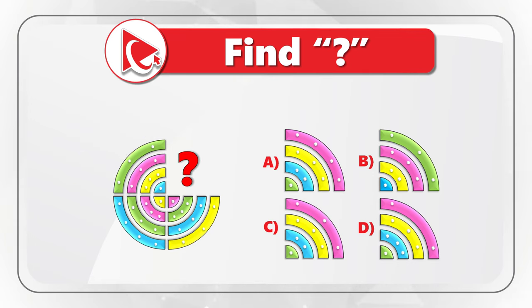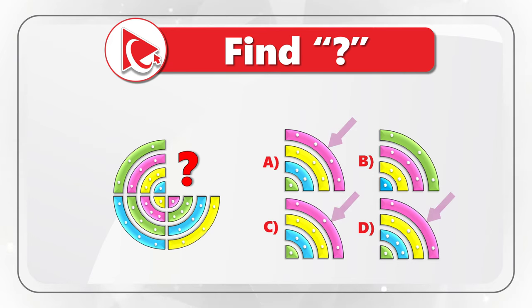Knowing these two patterns, let's select the missing section. If we follow the pink segment in the 7 o'clock section, you see that it's in the 3rd position. When we move to the 10 o'clock section, it's in the 2nd position, which means that in the missing segment, it should be in the most outside position.